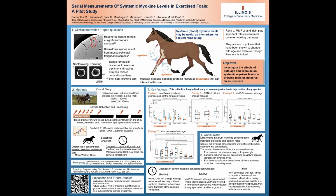Then, after the serum was frozen, and then in batches, sandwich ELISAs were performed that are specific to the three myokines mentioned, RANKL, MMP2, and irisin. I then performed statistical analysis on the data.